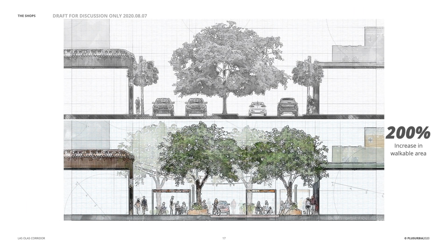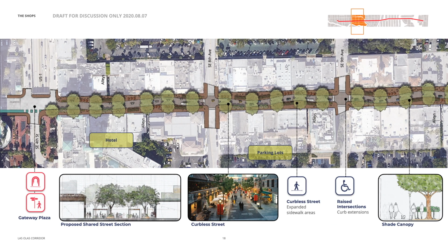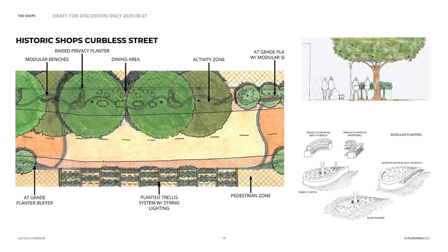Our recommendations reassign space from the median and parallel parking to expand the sidewalk area. The expanded sidewalk area will be used to provide amenities to complement the businesses located in this area. Street trees will create a cohesive canopy. Speed tables on intersections with local roads will enhance pedestrian safety. Rebalancing Las Olas Boulevard at the historic shops is an opportunity to incorporate signature landscaping that creates a comfortable outdoor space to visit as shoppers stroll past its iconic shops.